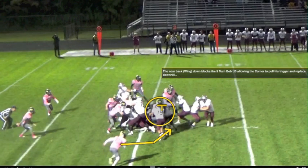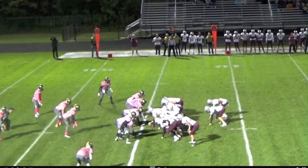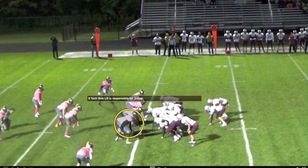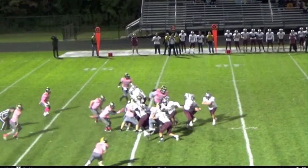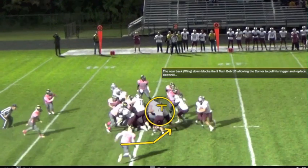So he got the tight end down block. Take it back, let you guys see that. Sorry, that keeps popping up. So, 9 technique punches his tight end, continues down inside, gets a 2-for-1, takes on that guard, gets a wing back to block down on him, and now our corner's completely free. There's no one left to block him.